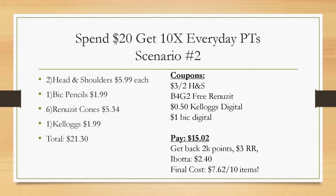You would get back 2,000 points from the booster and a $3 register reward from the Head and Shoulders. With Ibotta, you're going to get back $2.40: $2 for the Renuzit and 40 cents for the Kellogg's Fruit Loops cereal. Your final cost is $7.62 for 10 items, which is a super, super good deal.